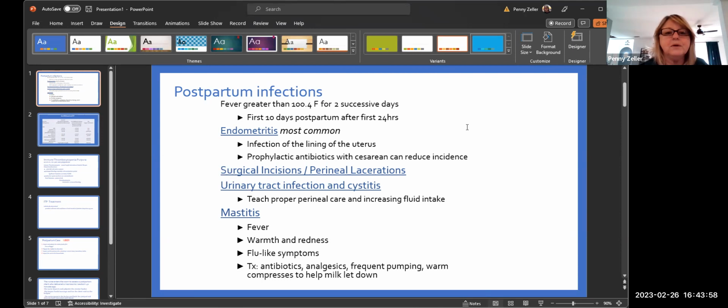Okay. When we do cesarean sections, like other surgeries, we use prophylactic antibiotics before the cesarean section. So as we're making an incision to do the section, we have Ancef infusing, or the drug of choice of the obstetrician. Okay, and this helps reduce the incidence of endometritis.